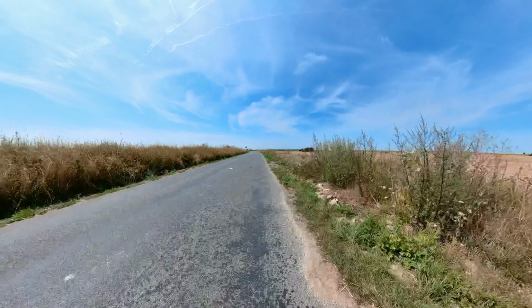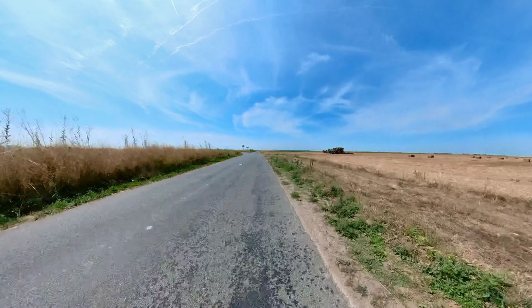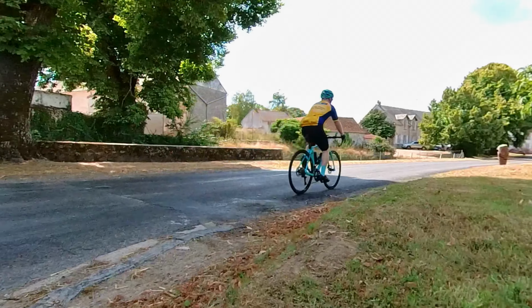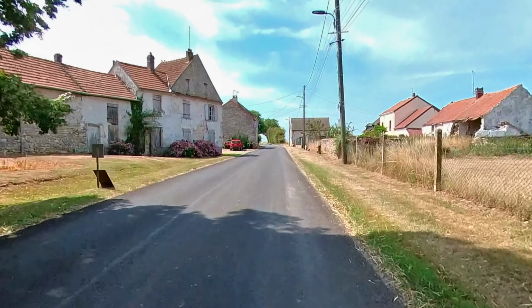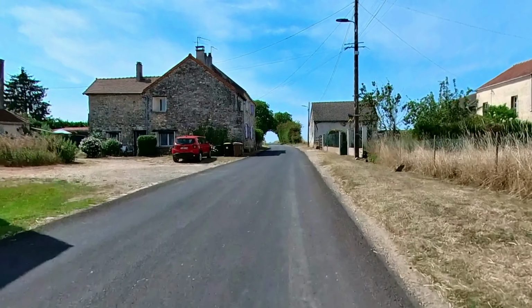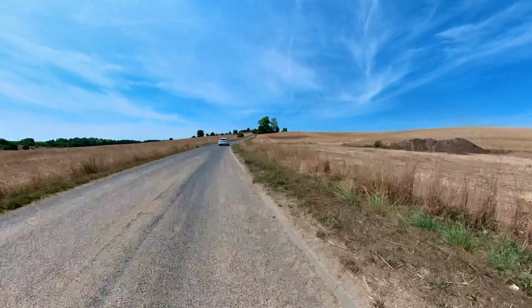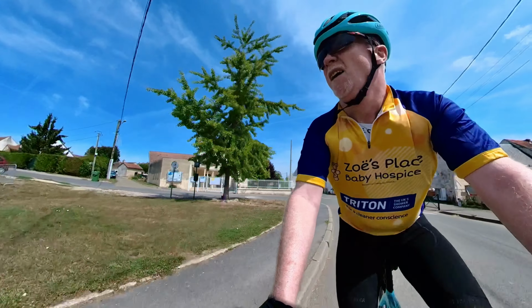There's no bakeries in these little tiny villages, but I've come prepared. I've got some snacks in my back pocket. That looks like what I'll need to rely on. Another ghost town.